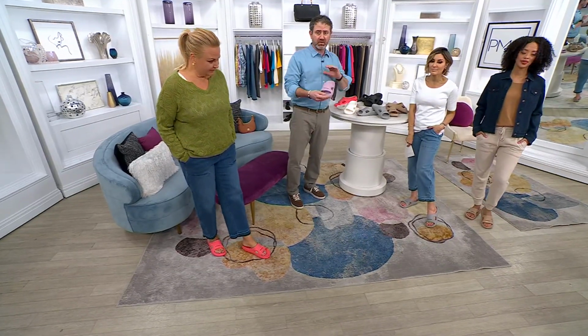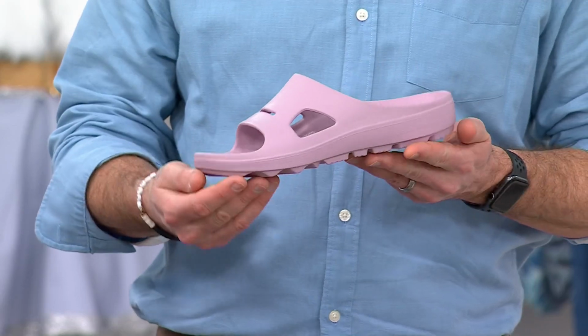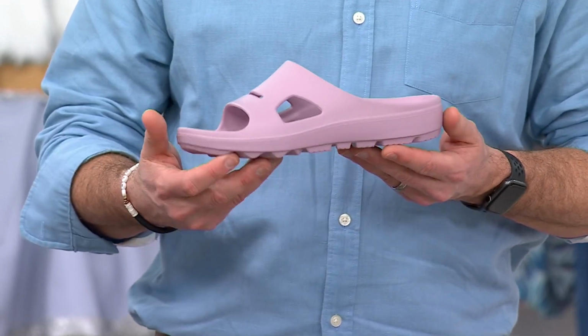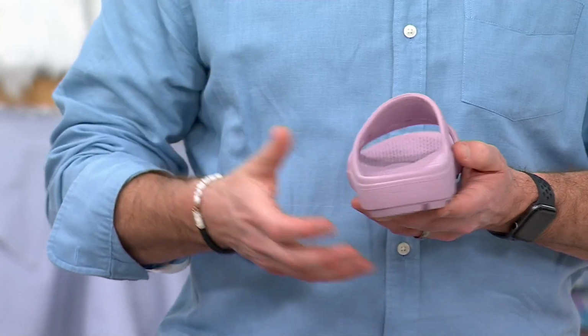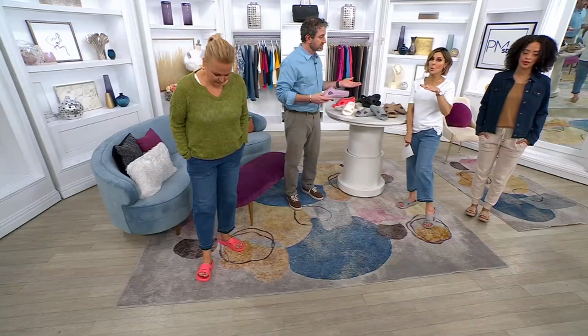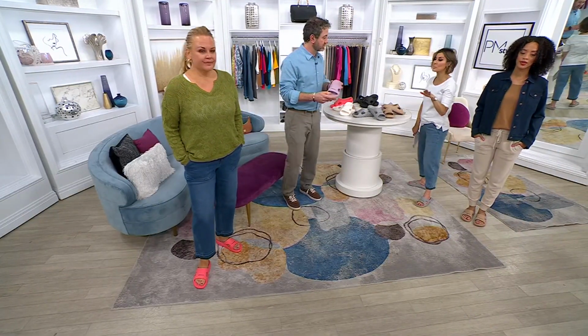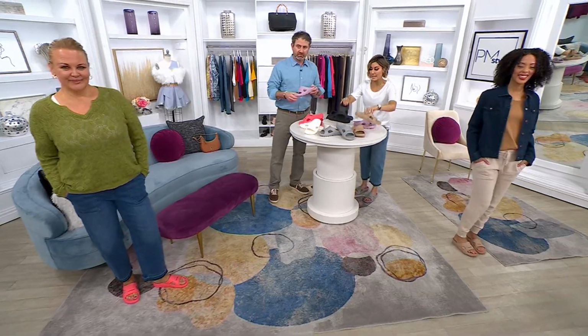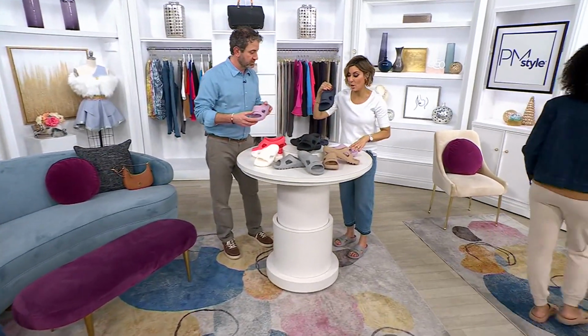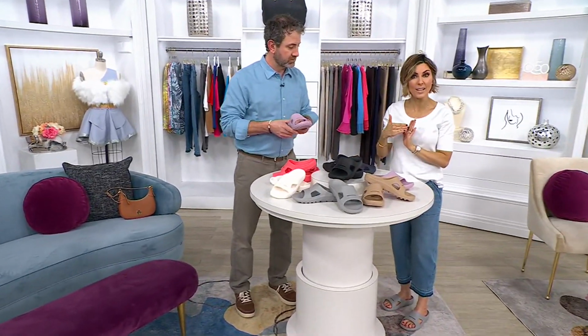That's why the recovery with Revitalign is so important. There are plenty of recovery shoes out there, but we have that wonderful full contact comfort footbed built into this, and that's the difference. So you get more. So over 4,500 orders placed in PM style. Black is last call. Nougat is last call. Navy is last call. Whole sizes. So if you're a half size, you're going to size up.